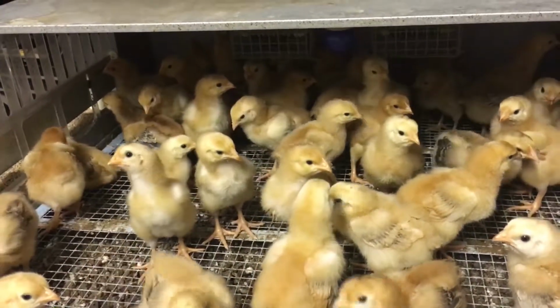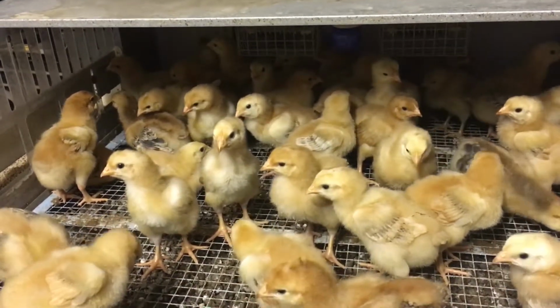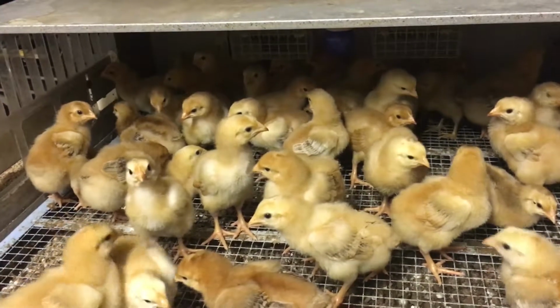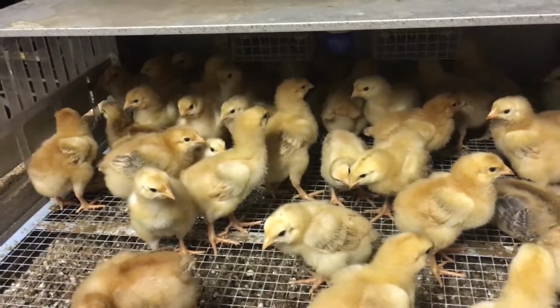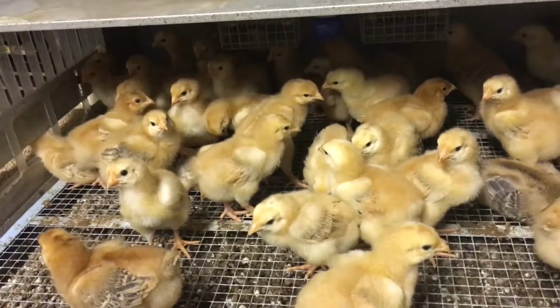The Cornish cross, not so active, most of them. I wish I had gotten some to raise alongside these so you could see the difference between the two, the activity versus just sitting in front of the feed and eating. So, big difference in the two.